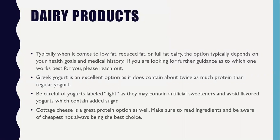Greek yogurt. I'm a huge advocate of Greek yogurt. It is an excellent option, and why I prefer it over regular yogurt is because it has about twice as much protein as regular yogurt. The biggest thing with this, and I know it doesn't taste as good, but I'd rather have you aim for plain unflavored Greek yogurt. And then add your own sweeteners.